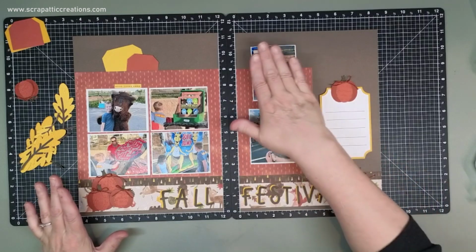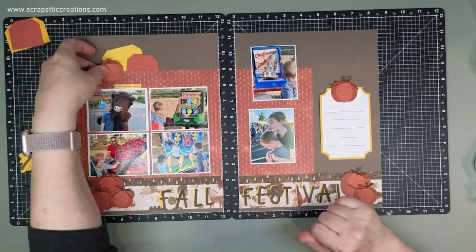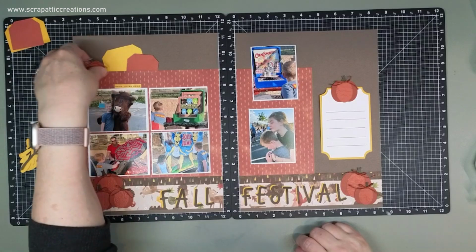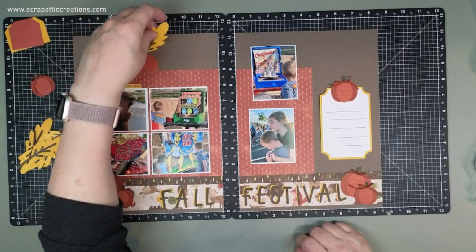Still not loving right here. Need to do something up here. I do have that pumpkin. And it might be a good leaf space.